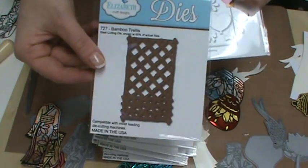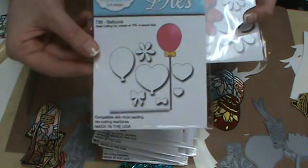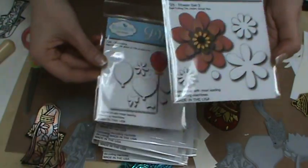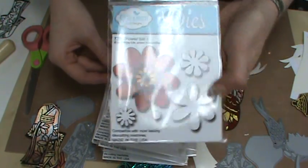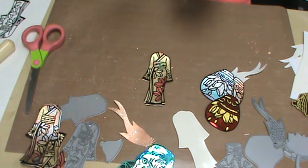We have the bamboo trellis. Oh my gosh, the cards that are made with this are gorgeous. Balloons and flower set number 3. So those are the new dies. Let's look at some samples.